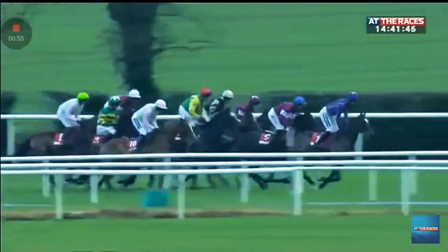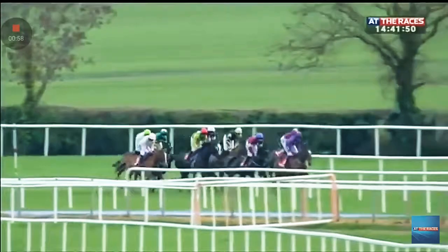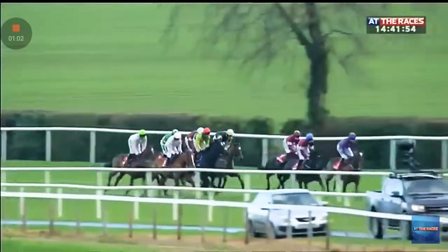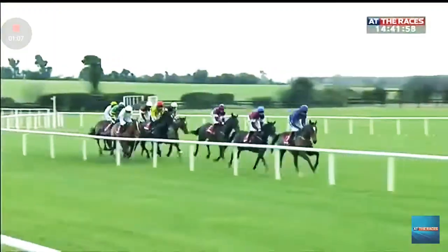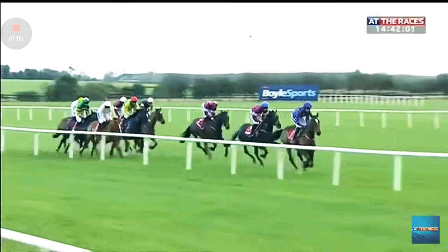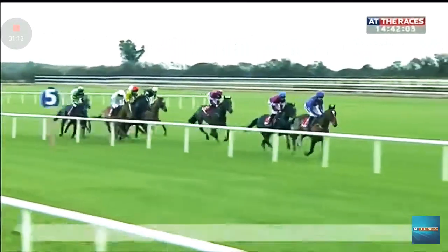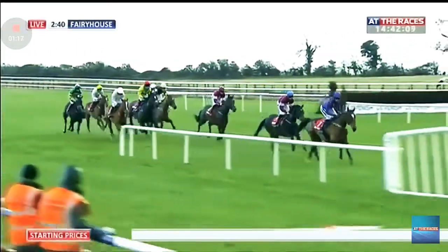That's it. They're off and racing in the Hattons Grace, and Wicklow Brave is the first one to show in this grade 1 contest, ahead of Apple's Jade up in second. Dortmund Park is there in third. Then comes Super Sunday. Up on the outside Shane's Hill with Limini on the inner. Further back we have Far Class, with Early Doors out the back, and last of all in these early stages Bob Home.